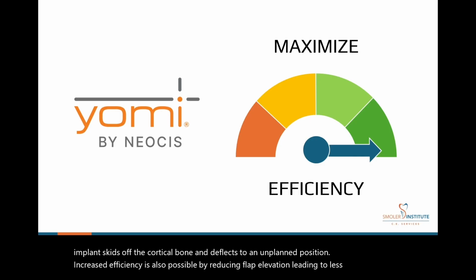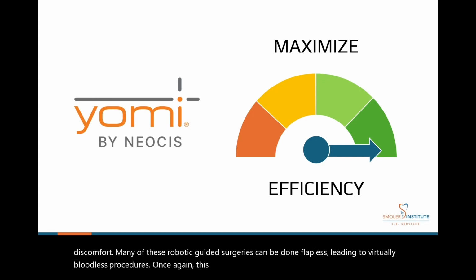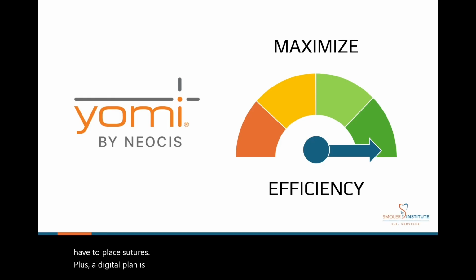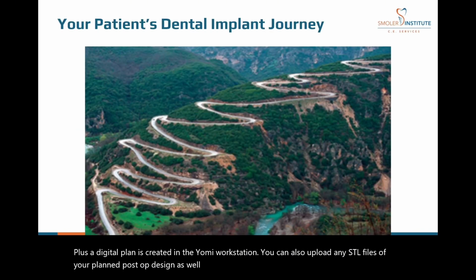Many of these robotic guided surgeries can be done flapless, leading to virtually bloodless procedures. Once again, this saves time and drives efficiency if you do not even have to place sutures. Plus, a digital plan is created in the Yomi workstation. You can also upload any STL files of your planned post-op design, as well as importing photogrammetry information.